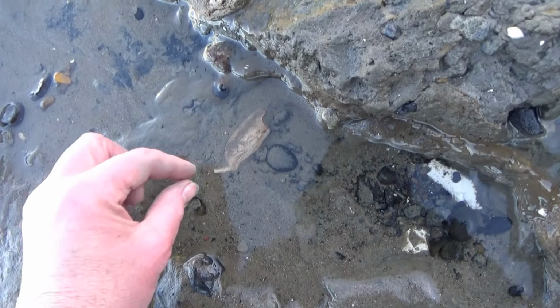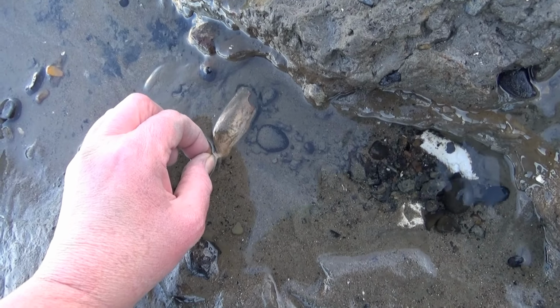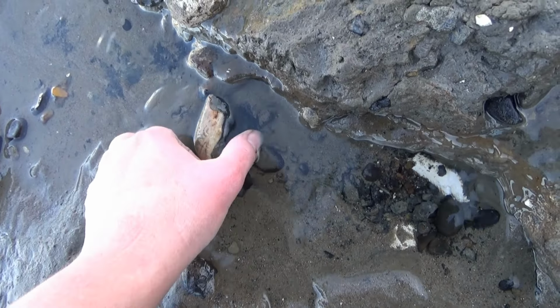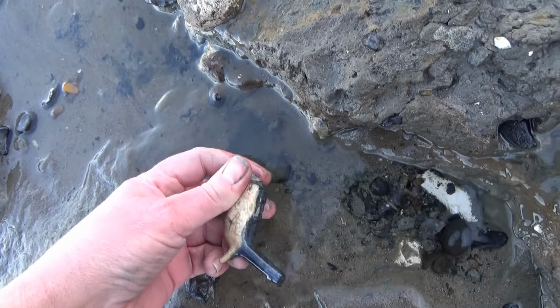Right, I've taken my photo, so let's take this out. I mean, it would be amazing if it had a stem. Oh, it might have a little bit of a stem. Oh, just a little bit. But a little bit is better than nothing. Now look at that.